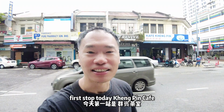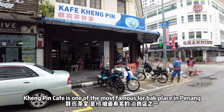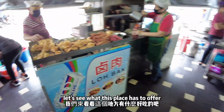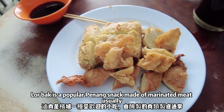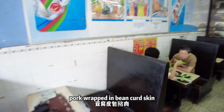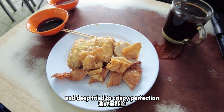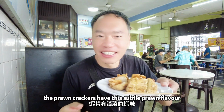First stop today, Kheng Pin Cafe. Kheng Pin Cafe is one of the most famous Lor Bak places in Penang. Let's see what this place has to offer. Lor Bak is a popular Penang snack made of marinated meat, usually pork, wrapped in beancurd skin and deep fried to crispy perfection. The prawn crackers have this subtle prawn flavor.